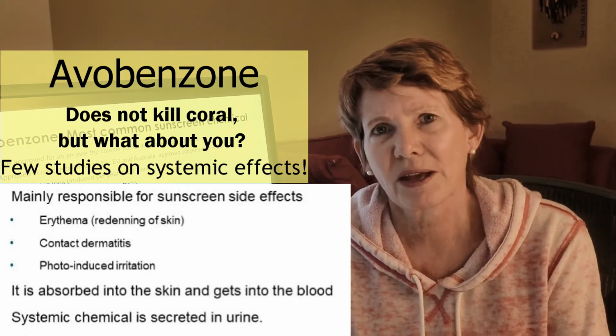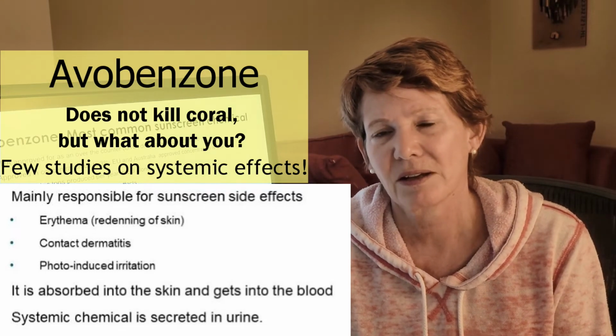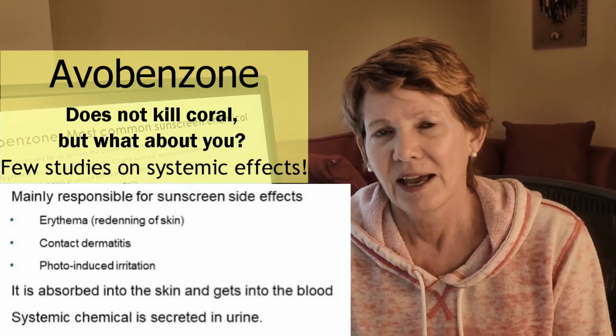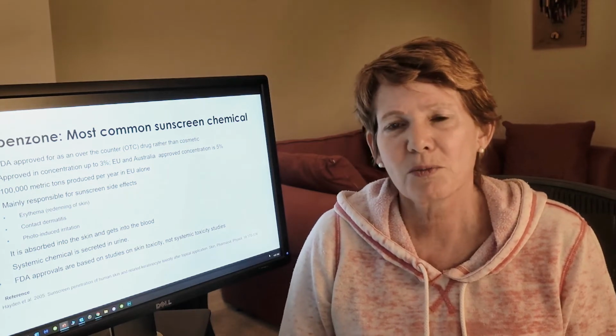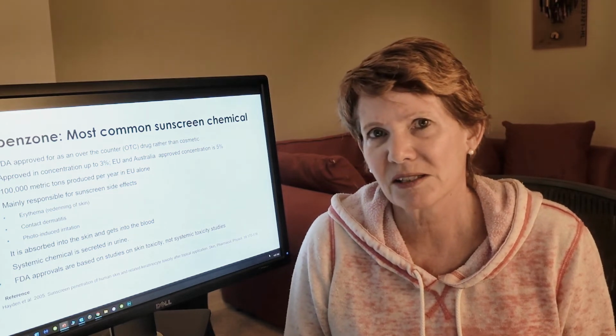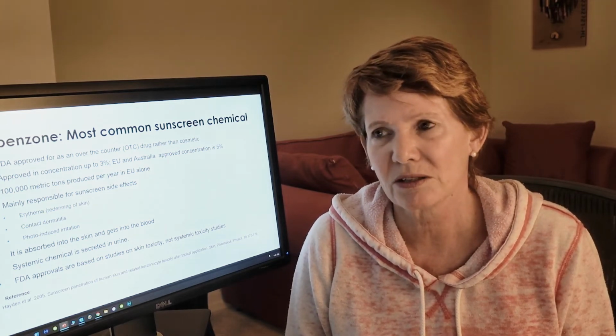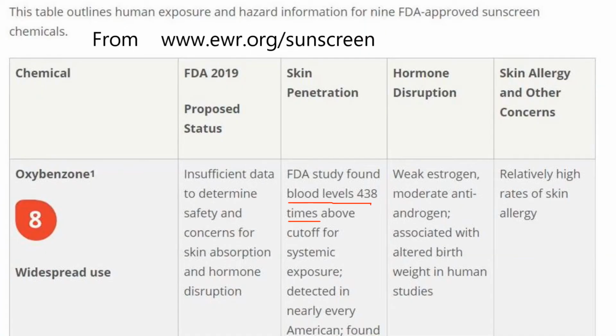So it is known that when this compound penetrates the skin, it also penetrates into the blood, and it's present systemically. And yet, the systemic effects have not been studied. So there's a movement now to ask the FDA to require companies that are selling sunscreens with this component to do more studies so that we understand what potential toxic effects it might have on humans.